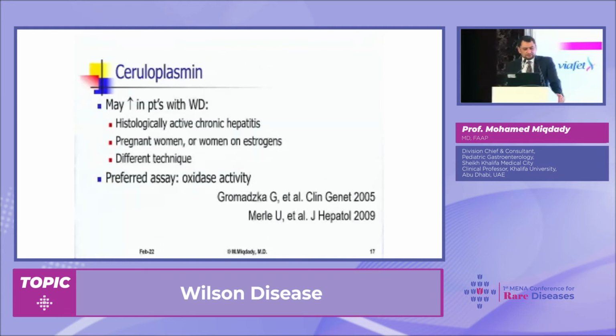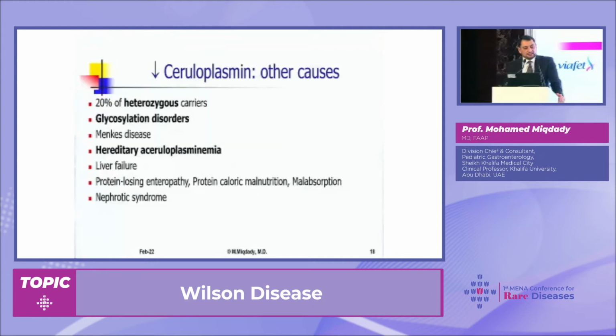Of course, it can be falsely increased with any liver disease, pregnant women, ladies who are taking oral contraceptives, different techniques, so on and so forth. So it's not a 100% test, but it's a fairly helpful test.